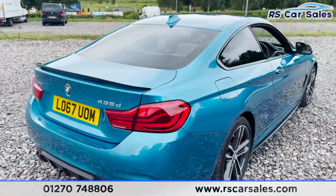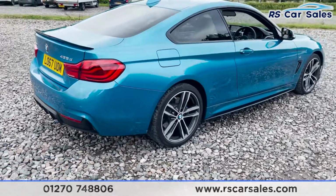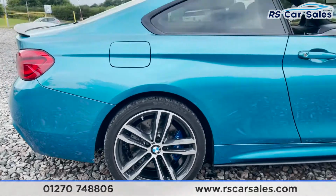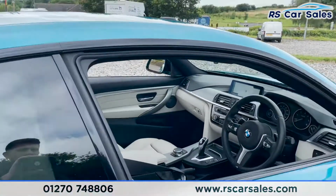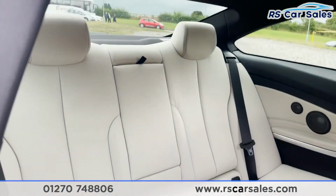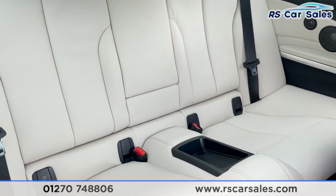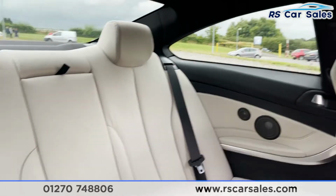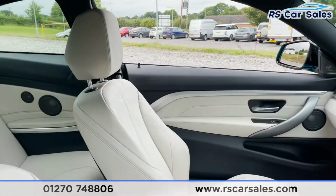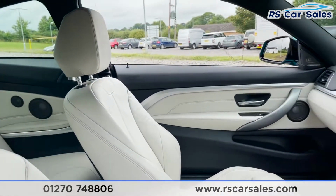Close that up. As you can see, the vehicle is free from any major marks, dents or scratches. And there's a closer look at that last alloy wheel. Now if we go onto the interior, we've got the full leather interior, Dakota leather interior, ISO fixed points within the seats, got the fold down armrest in the middle. We've got our integrated speakers on either side there as well. In the front we've got that same full leather interior on both the seats and the doors.